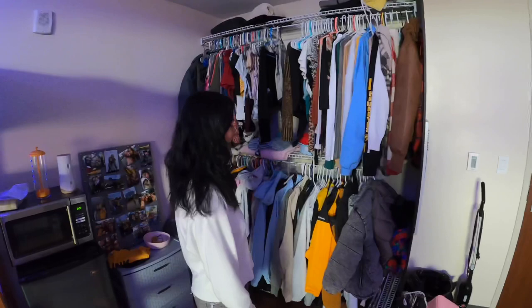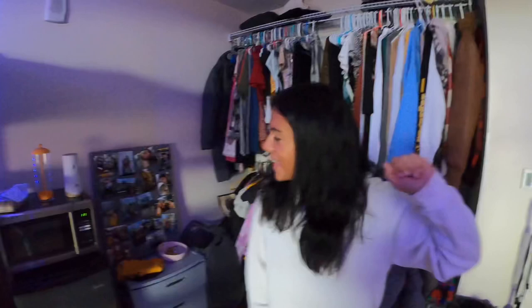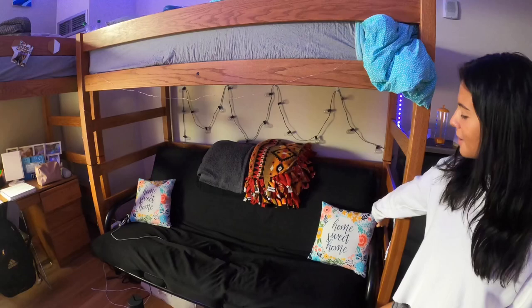Hello, welcome to Paige and Brianne's residence. Okay, we are in Paige and Brianne's room now. They live in Catlett with me, and Brianne's gonna give us a little bit of a tour around her room. Okay, so first you walk in, and here is our closet. I know it's very full, but right now we have it organized with our winter stuff on the bottom and our fancier shirts on the top. And then over here we have our microwave and our refrigerator. This is Paige's corner, where she puts her snacks and stuff. And then here's Paige's bed, and underneath is our futon. And we have some blankets and some fancy pillows to decorate.